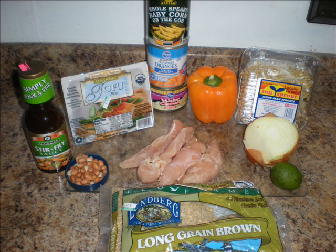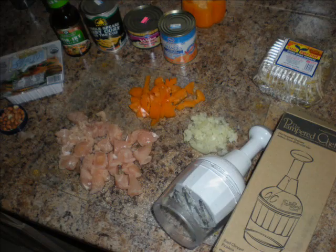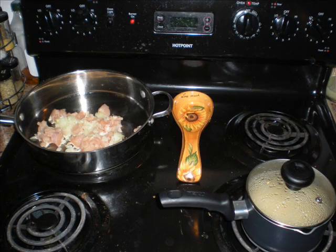Okay, another meal idea, and I'm sorry to rush guys, but pause it if you want to write down these ingredients, is a chicken tofu stir fry. I chop up my ingredients using my lovely Pampered Chef chopper. I cook the chicken and the onion. Once that's done, I add the other ingredients.